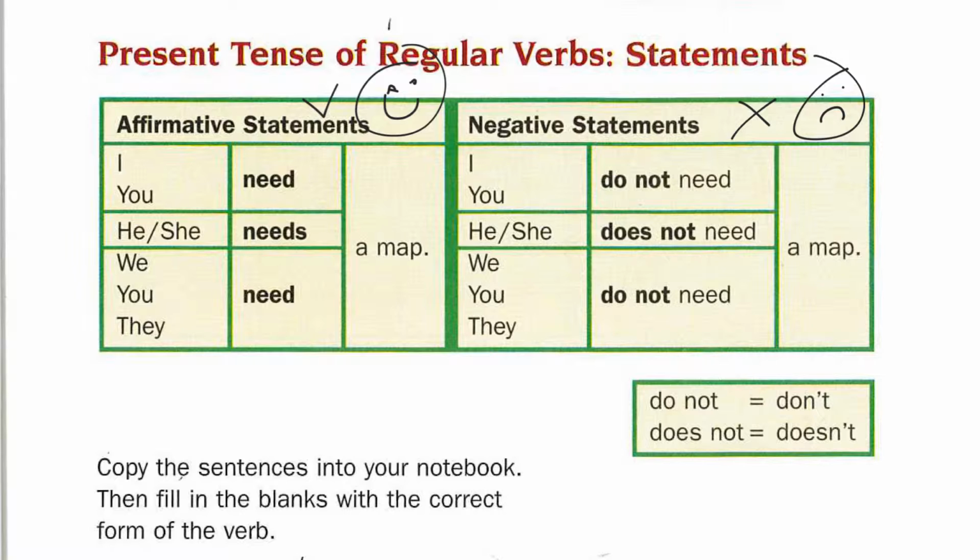And we have a contraction to practice. Do not, many times we say don't. Does not, we say doesn't. Practice that. Don't, doesn't. Don't, doesn't.